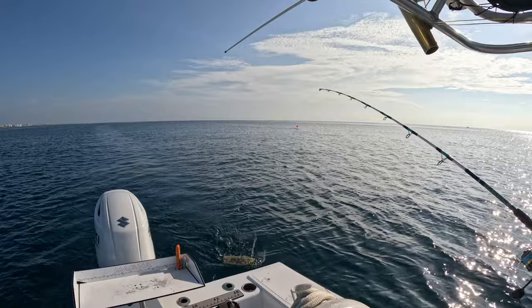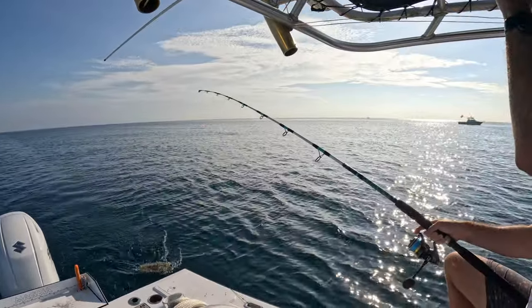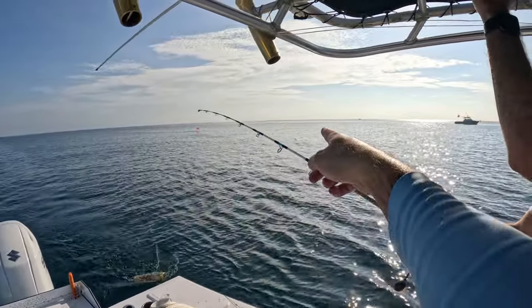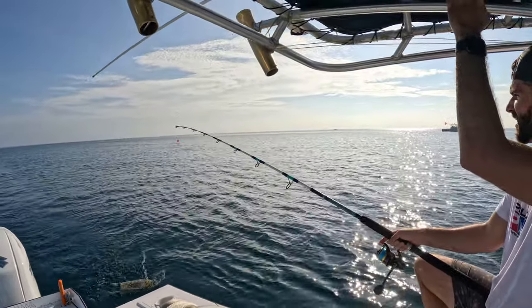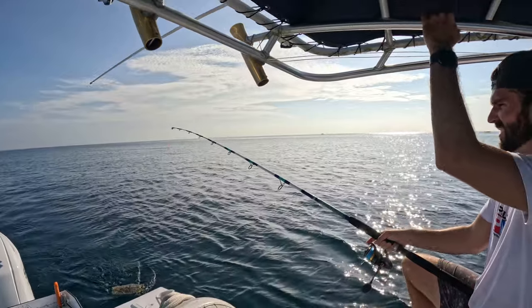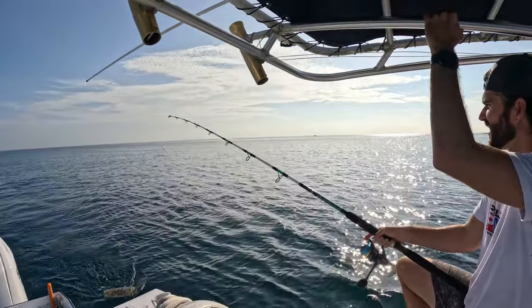Till the diver's here. Oh, nice. His bubbles are even closer to the boat. Look at his bubbles right there. Yeah. Two of them. Nice. 20 feet from the boat. Oh yeah. Gotta love it.